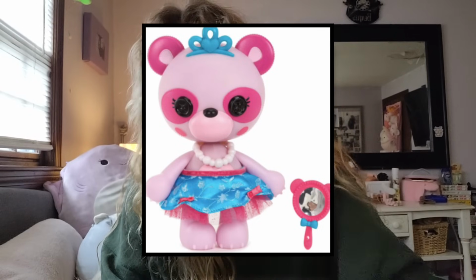Lalaloopsy workshop dolls that had detachable limbs that you could switch out with other dolls, kind of like the Pixos we mentioned earlier. Pet Pals, which are exactly what they sound like, and I love the monkey. I think he's so funny.